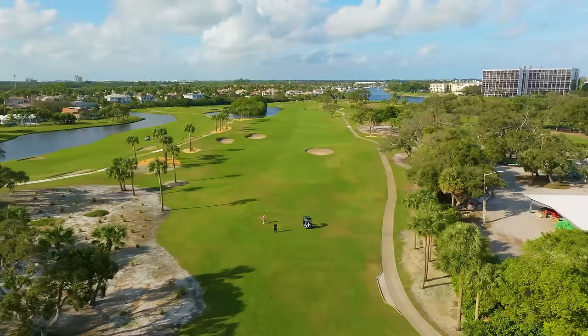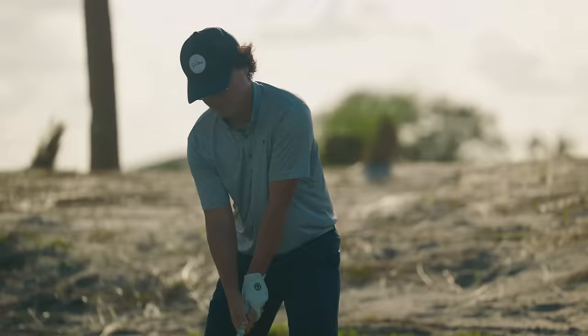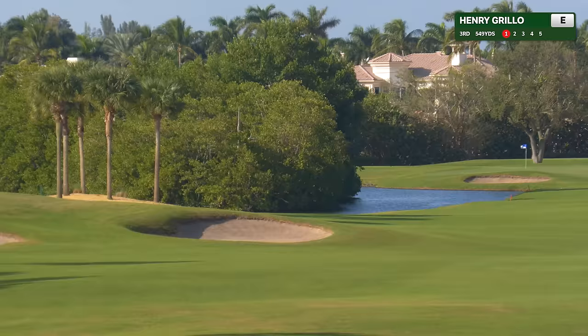So here we go. We got 240 to carry that right bunker that you're gonna see on your screen soon, and we're going right over that. Okay. Par five, we can get after it too. Oh no. Somehow clear that. Oh, kill. Nice shot. Oh yeah, wow.